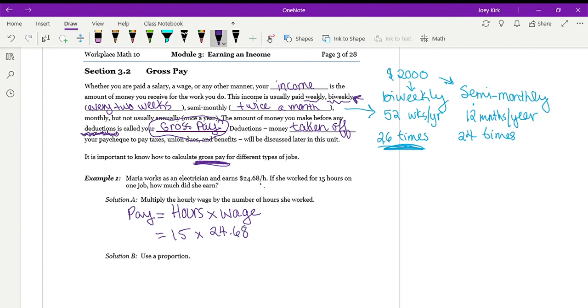So if you've worked 15 hours and you're making $24.68 per hour, in those 15 hours, you will have made $370.20. We're only going to ever go to 2 decimal places because that's all we ever talk about with money, right? There's never like $370.21, 213 cents. We don't deal with that, okay? So just 2 decimal places for everything.